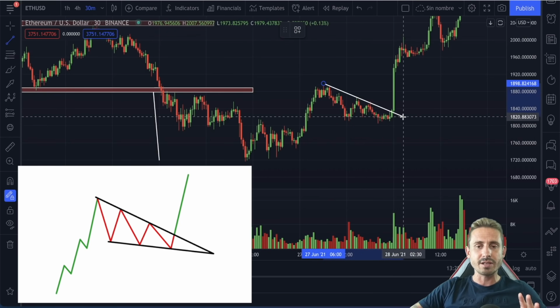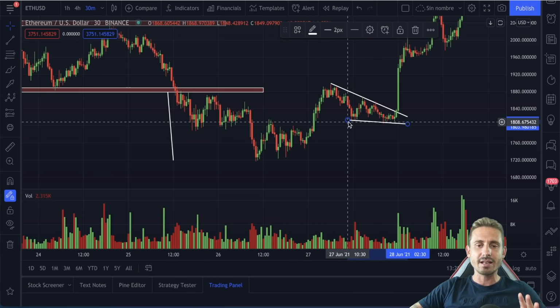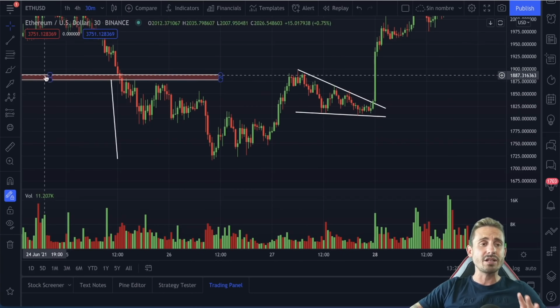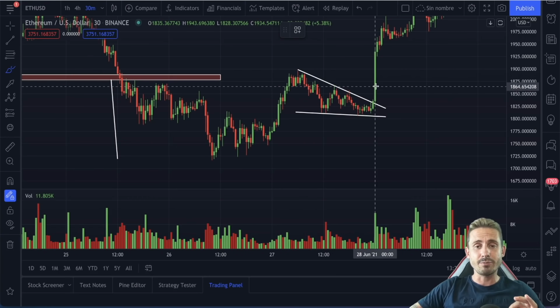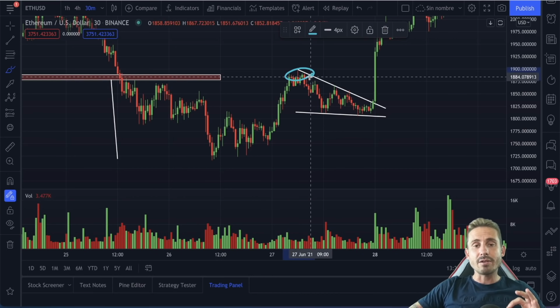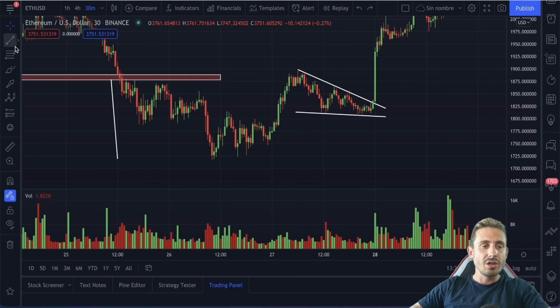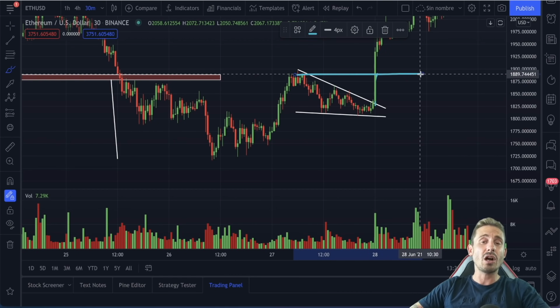We do connect the resistance points and also the support lines, and there is a descending wedge here, as you can see. Now, the measured move of a descending wedge from a breakout, okay, this is usually a bullish pattern. As you can see, we did break to the upside. The measured move target, the first one, would be around here at the top of the wedge always, okay? So from the breakout, you can clearly see that we met the target here perfectly. This would be target number 1.